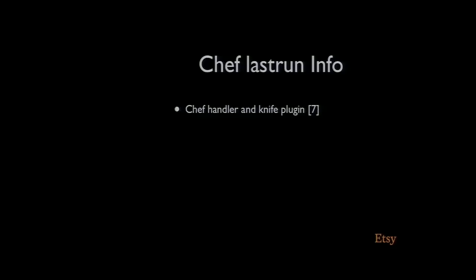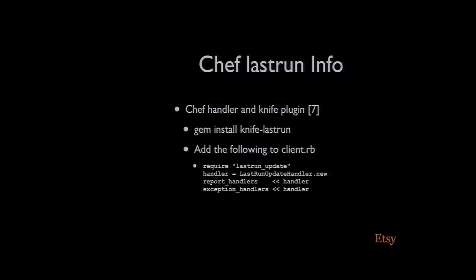How to get this set up? Again, it's open sourced. It's a combination of a chef handler to actually store the data, the node attributes, and a knife plugin to read it. It's on Ruby gems, gem install knife last run, simple as that. On the handler side, add the following lines to client.rb. Because the handler is packaged with the gem, if you do use this, you need to have the gem installed on all of your nodes for client.rb to include it.